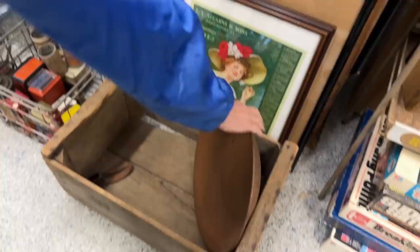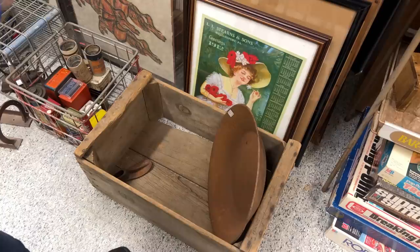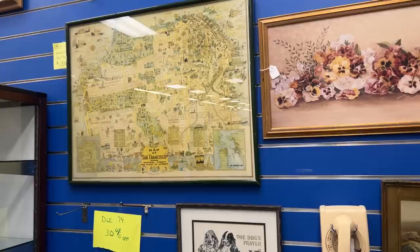This is appropriate for where we're at. A little gold panning. Gold panning pan. Yeah. I wonder how much of that stuff ends up in these antique malls, that people find when houses get cleaned out.